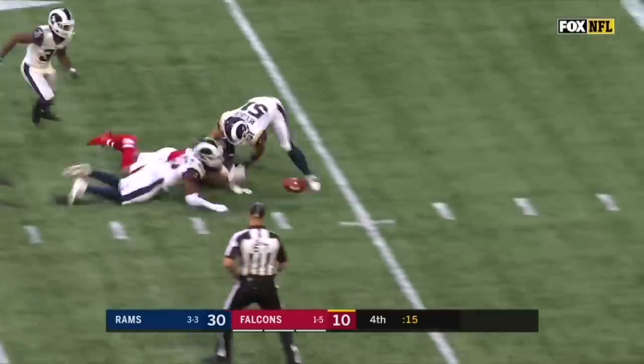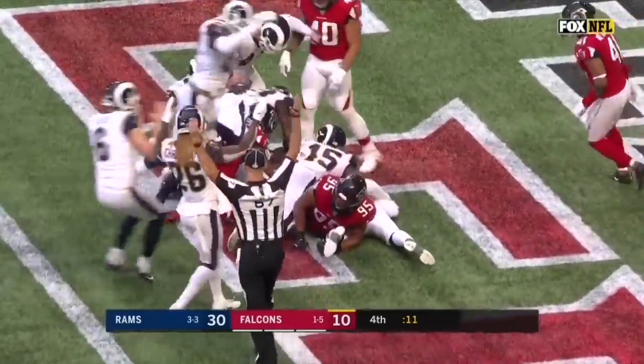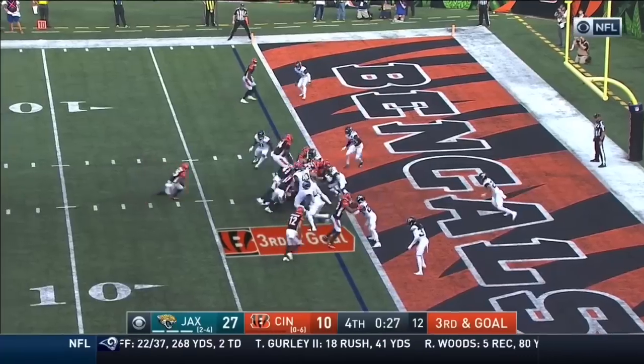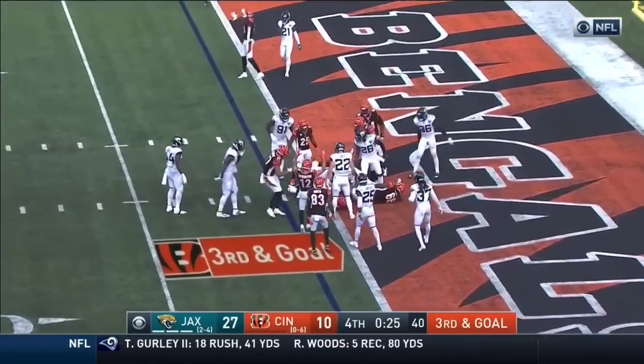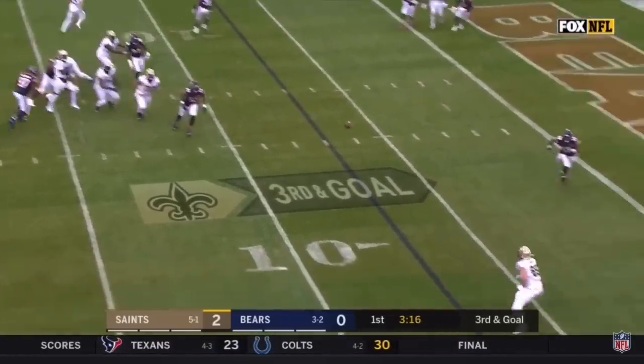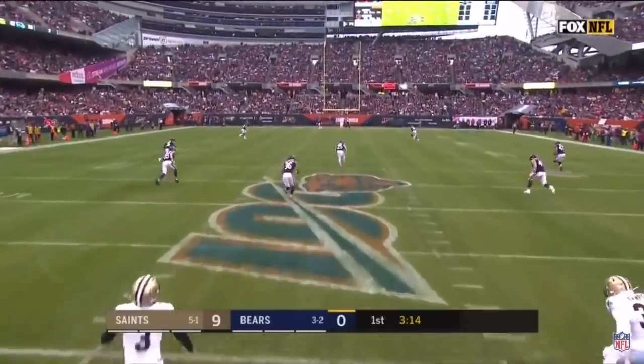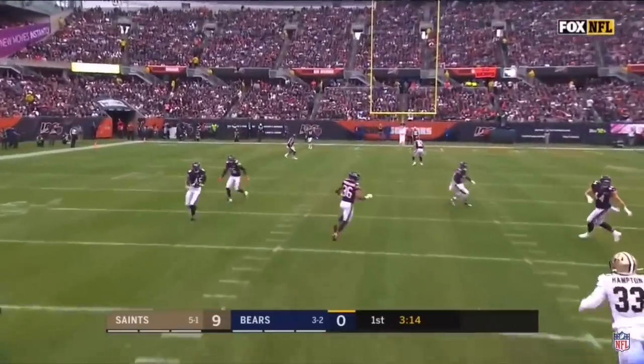Look at Gage, and he lost the football. And they dive on top. It's a touchdown for the Raiders. Here's Andy again, who's got two touchdowns on the ground. Third down and goal. Bridgewater to Hill. And it's a touchdown.